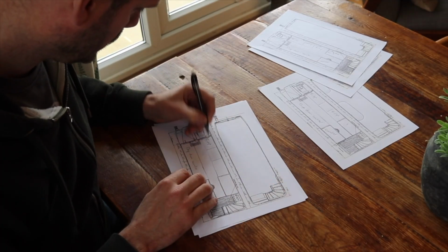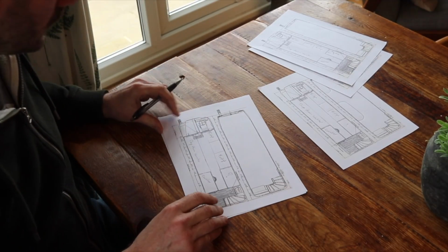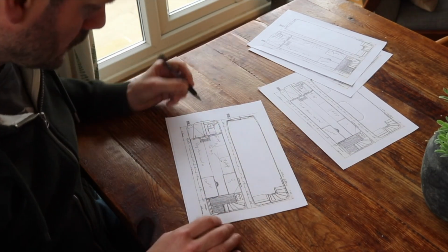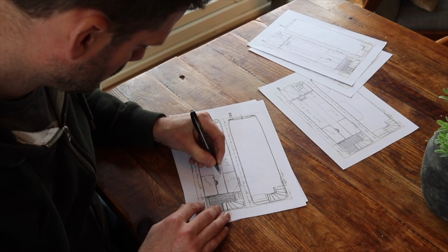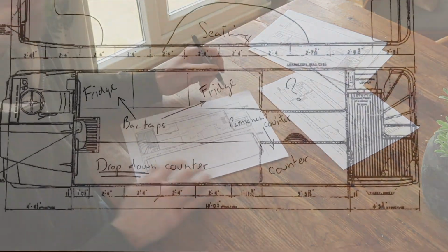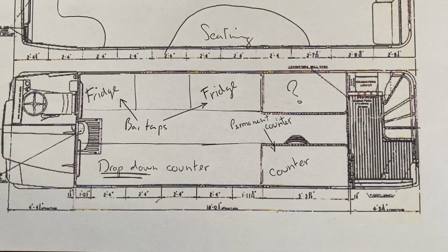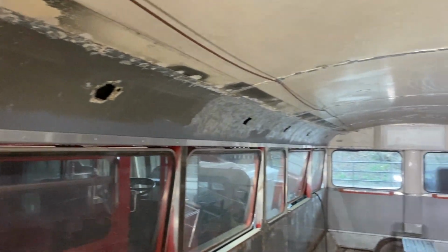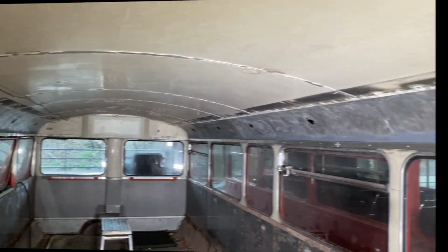The entire bar will be positioned on the driver's side of the bus, and the counters on the serving side with the hatches will be collapsible and/or removable. And this gives us the capacity to do small to medium events as a bar, or do events that don't involve a bar at all. One thing is for sure though, I still have a lot of work to do, so let's get to it.